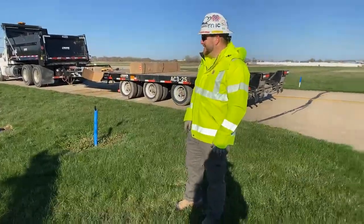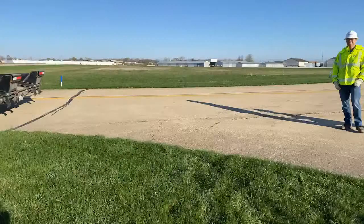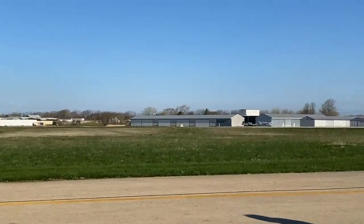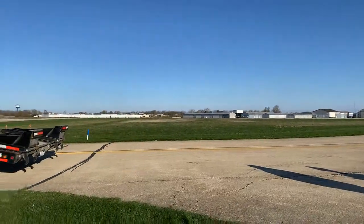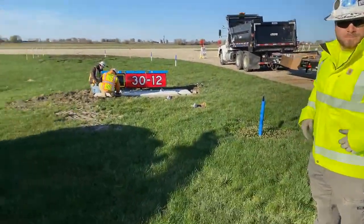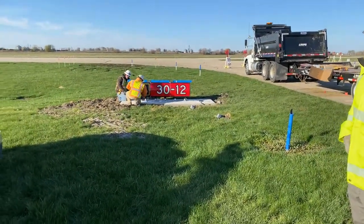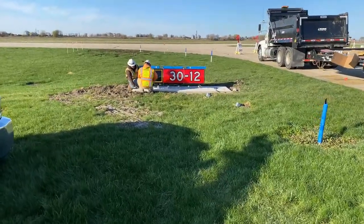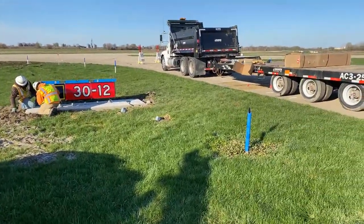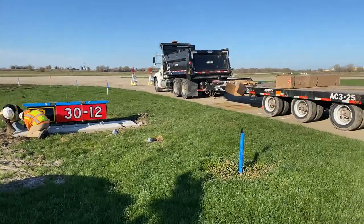We do have a couple here over to our side. If you can see those in the distance, we have a few small planes parked. But while we're back here looking at some of the work we're doing, what do these flags indicate? Is part of this not active right now?